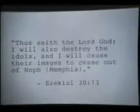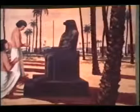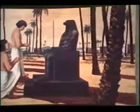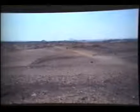"Thus saith the Lord God, I will also destroy the idols, and I will cause their images to cease out of Noph," Memphis. Now Memphis was known as the great temple city of Egypt. A more unlikely fate could hardly be imagined than the destruction of the idols and images of Memphis. Because firstly, the climate of Egypt, where it never rains, keeps in a state of perfect preservation for thousands of years whatever is buried in its soil.